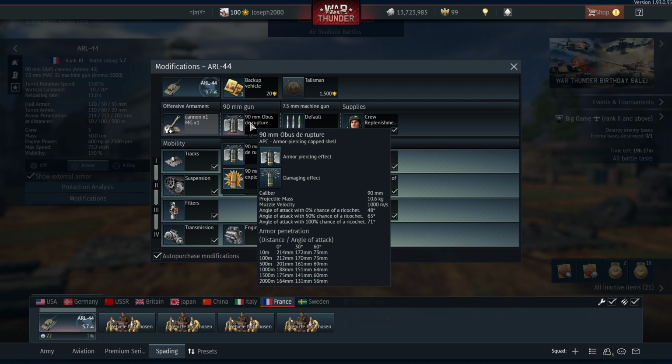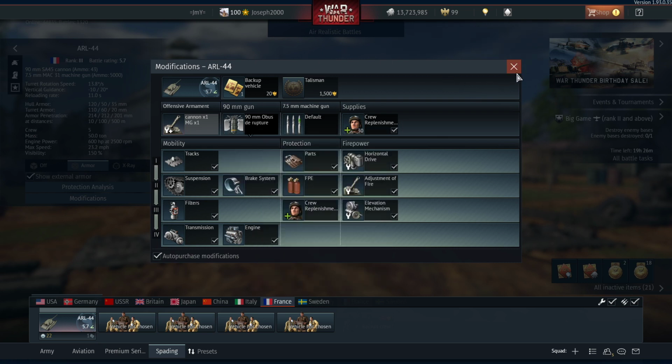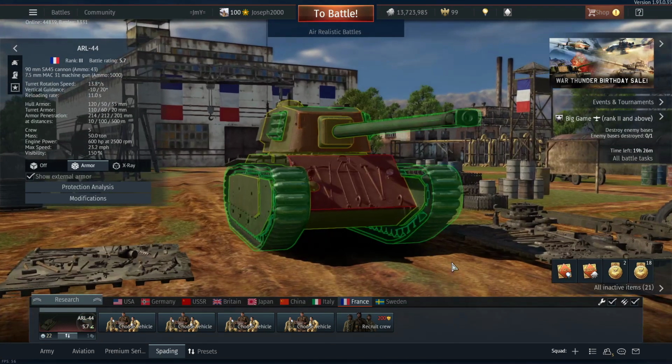240mm of penetration at 0 degrees at 10 meters. Not bad. This gun puts it on par with a Panther and near to a King Tiger. It's got a good package in terms of firepower. Now, do I recommend going up the line to Spade this thing? Personally, I wouldn't. I think this is a tank destroyer that you can comfortably skip.